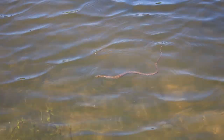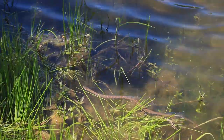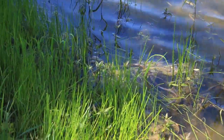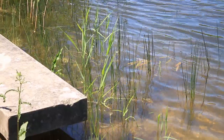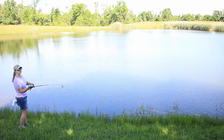Little brown water snake. Non-venomous, don't kill them. They'll eat all the 1.5 billion bullfrogs out here. Oh, and out into the water he went. I don't know if you saw that, but oh, there he is. All right, we'll leave him be.